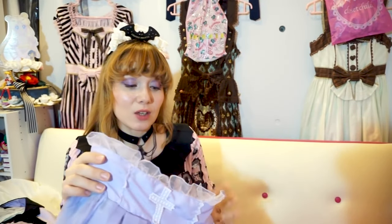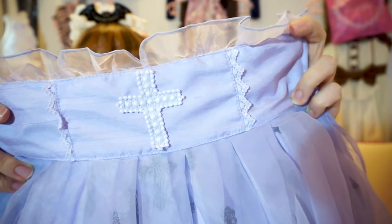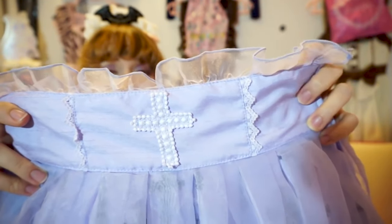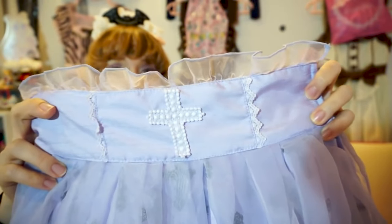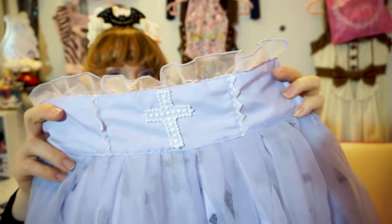Look at this. We start at the top already. This is a detail that they didn't have to do, but they did, and I appreciate it. At the start of the skirt is a little cross right here on the top, and there are extra little bits of lace. So if you're a taller person, this will all be on display. If you're smaller, your little vest might actually hide this, depending on how you look.